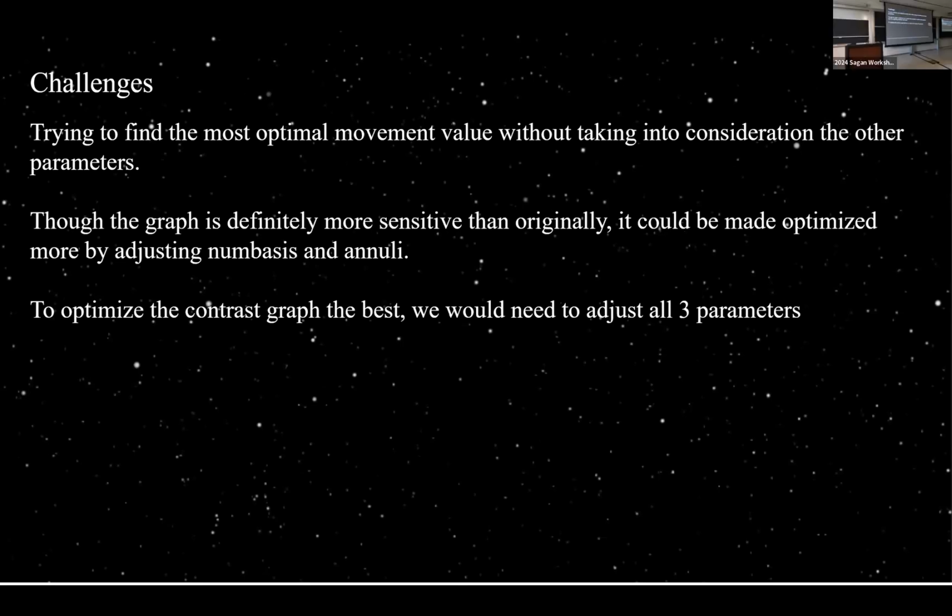I can't just throw in 200 as movement and expect there to be no bias or error within my data. So if I wanted to optimize my contrast graph the best, it would be more optimal to change all 3 parameters instead of just movement.